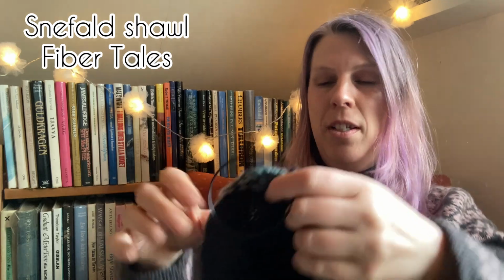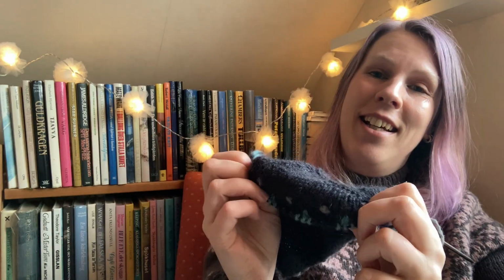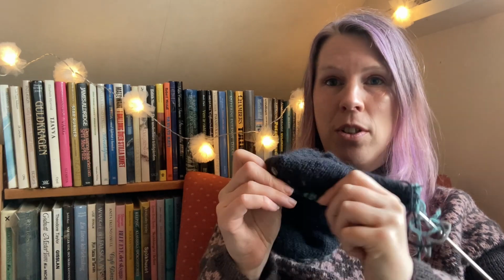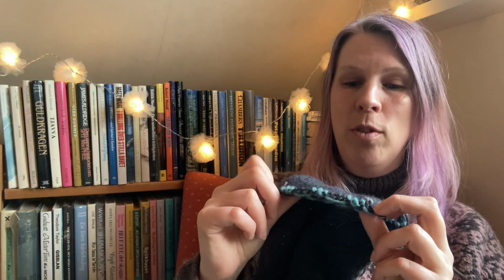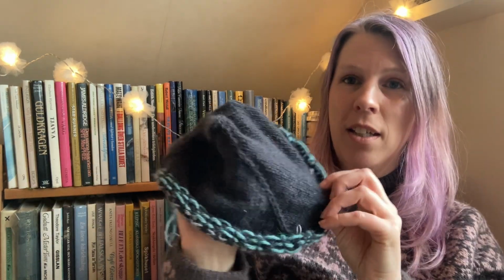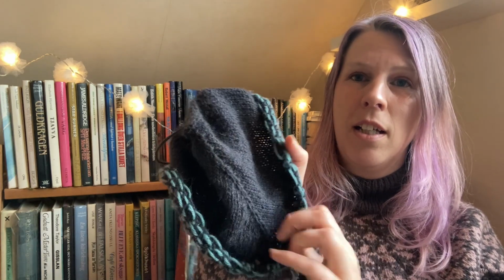The reason I stopped is that on this next round I have to introduce a third color in this stranded colorwork portion, and I wasn't excited to do that. And then a nice viewer told me that you could actually knit the whole thing with just 2 colors and just slip the stitches that are supposed to be in the 3rd color, and then you knit that afterwards. So I'm going to try that and see how I think about it, and I will let you know.